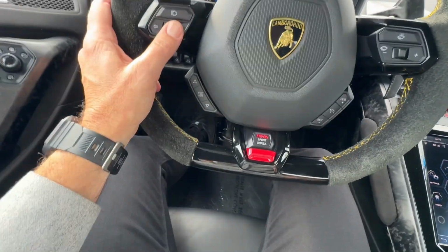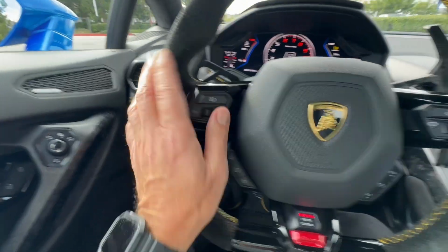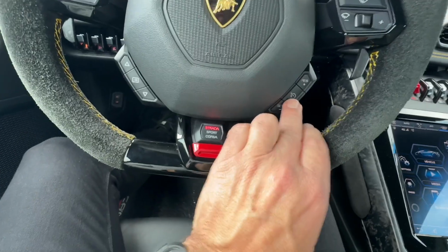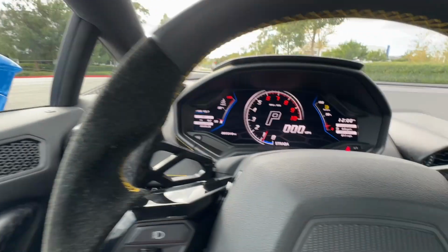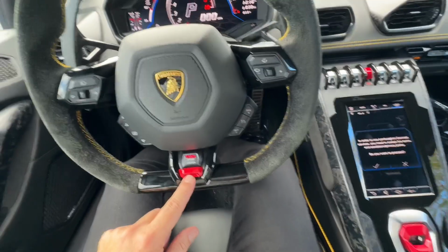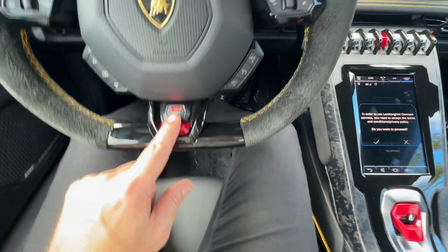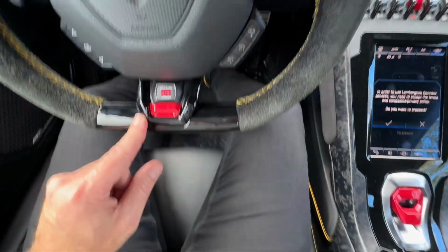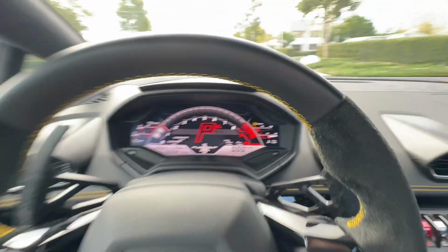There's got to be, that is indicators, your flasher, your windshield wipers, your cruise control, and this is the information display on the dash by pressing that. Little mode button here on the steering wheel. Starts off in Strada, which I'm guessing is for street. And then you also have Sport, which changes the exhaust note. And then you have Corsa, which changes the dash to this.